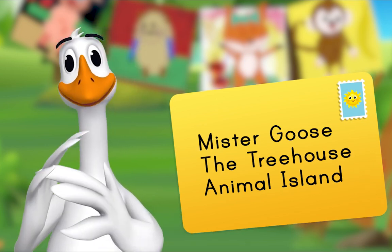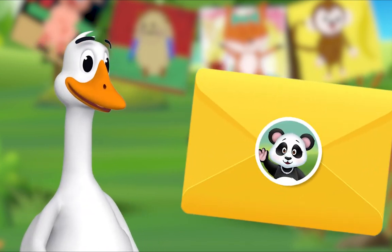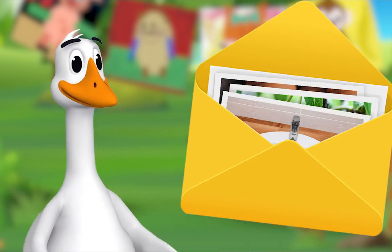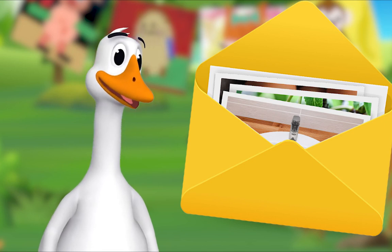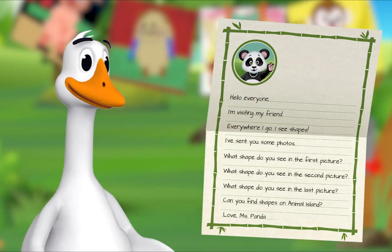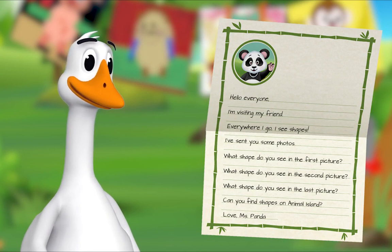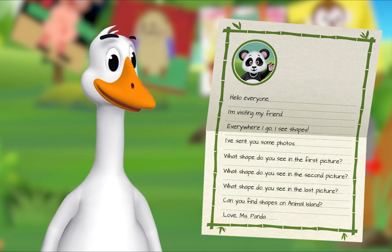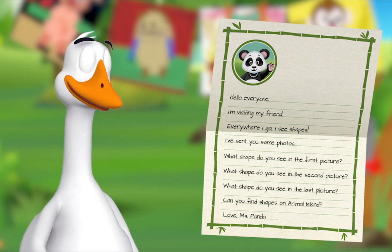Could it be from Ms. Panda? It is from Ms. Panda. I'll open it. There is a letter and some pictures inside. I'll read the letter out loud. Hello, everyone. I'm visiting my friend. Everywhere I go, I see shapes. I've sent you some photos.